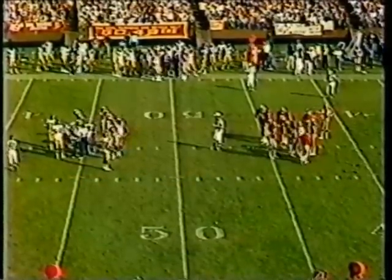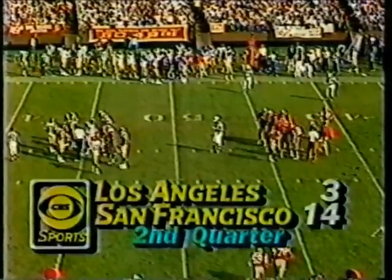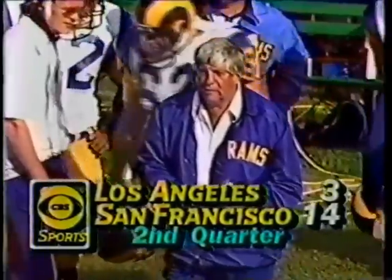With 1:35 remaining in the first half, the Rams have a timeout, and they have a 4th down and 1.